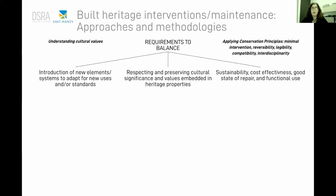We also need a clear understanding of the conservation principles that have been discussed and are now internationally embraced, which include the principle of minimal intervention. So we just want to do the minimal intervention in order to use that building properly.